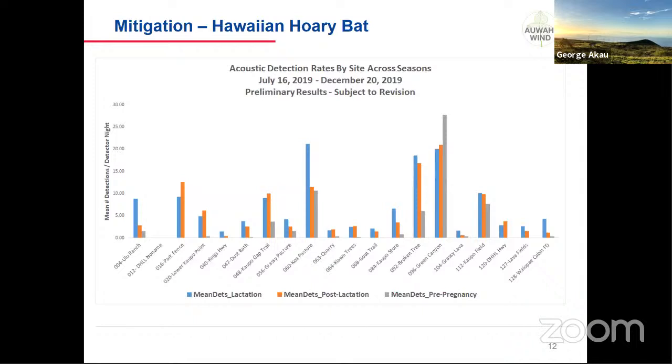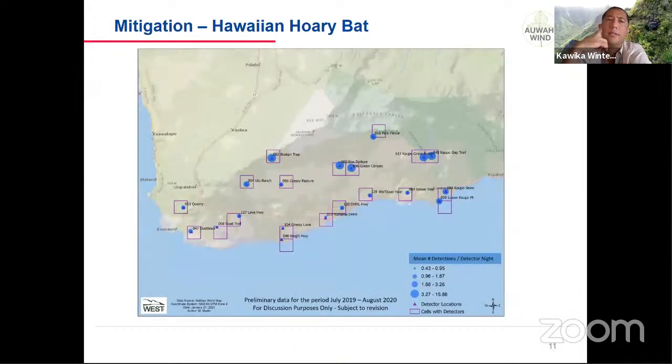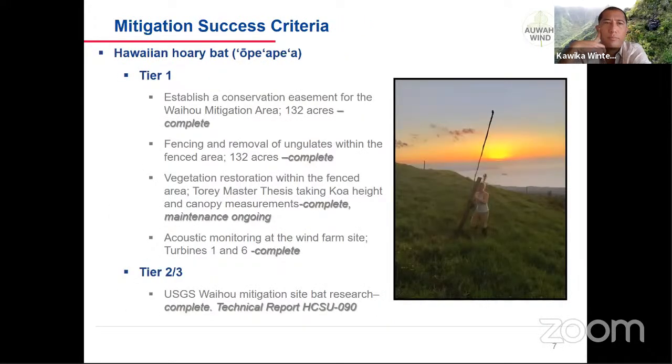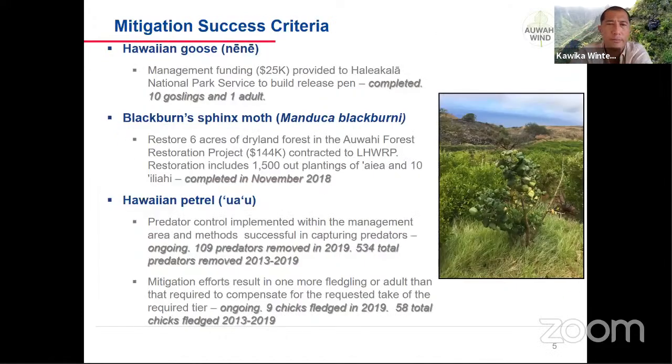Kavika, I know you had a question. I don't know if it was answered, but no, you had your slide about success criteria, and it's similar to my comment when Namako was presenting for KS. Could you go back to that, please? It was the one about the outplanting of aiea trees. That's a pretty impressive amount of aiea trees, 1,500.